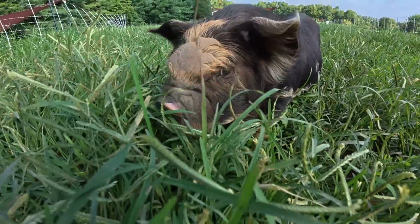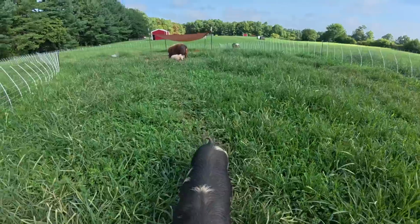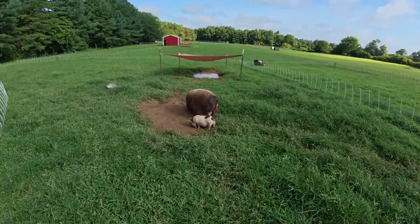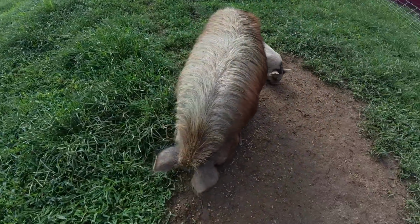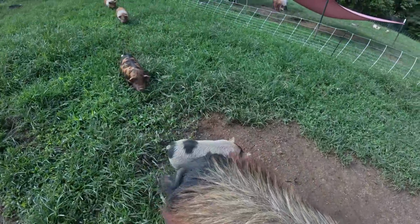How are you doing, bud? You still got your mud helmet on, don't you? And this other little white one down here by Peggy. And you can see all of our pigs are turning into ginger pigs because of their time in the wallows. Well, they're kind of ginger, or we can call them skunky, because they've all got this white stripe down them.